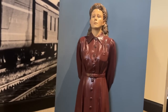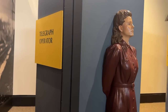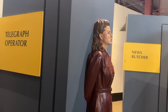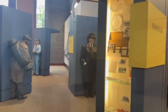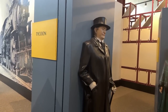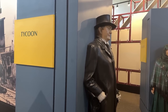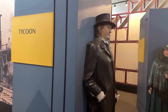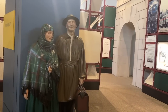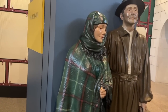And who is she? Ah, she is the telegraph operator. How about that? Here's the tycoon. This is the rich man right here. And then we have some immigrants right here.